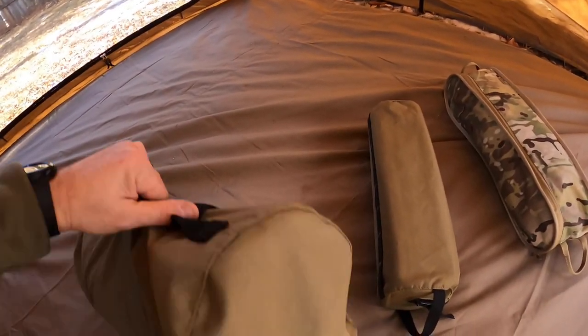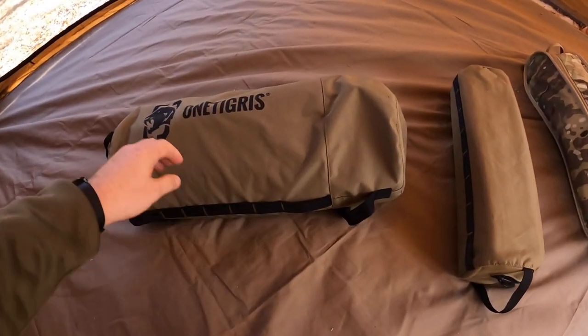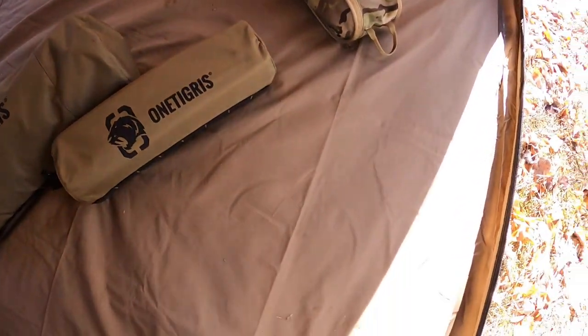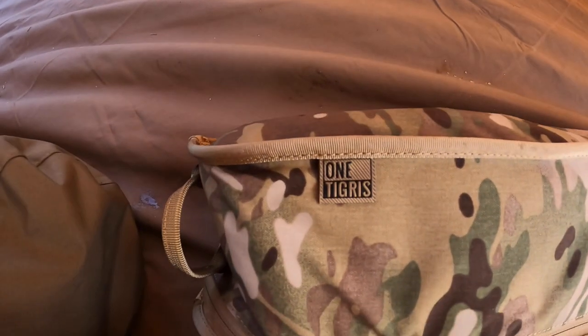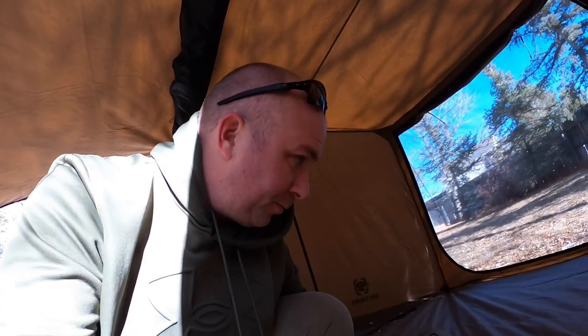Okay, so what I have here, I just want to show the living space inside this. What I have here is the One Tigris cot. At the One Tigris table. And might as well top it off, right? You got the, what's this gonna say? Oh, there it is. Got the One Tigris chair. So we'll set those up, see how it looks in this living space, and we'll get back to you.